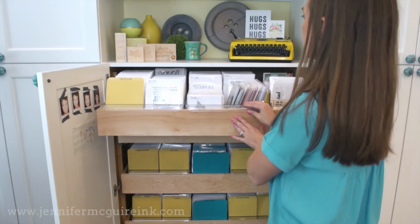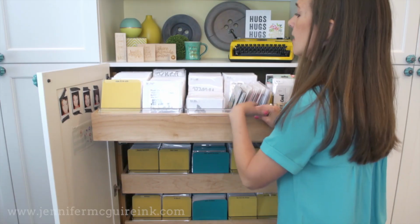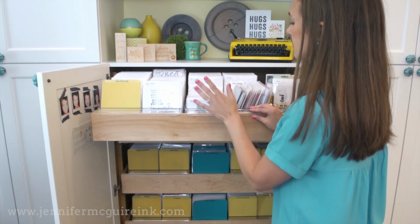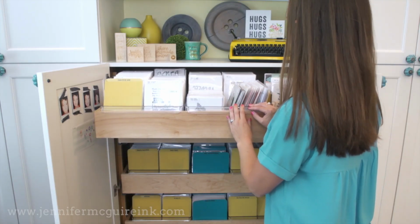This top drawer is where I put anything new that I've gotten that I want to be sure to try to use in an upcoming card. So whenever I go to create, this is the first place that I stop.